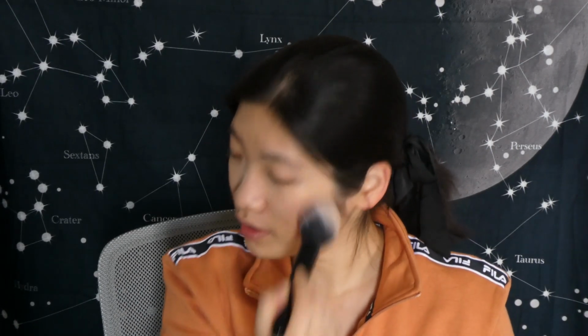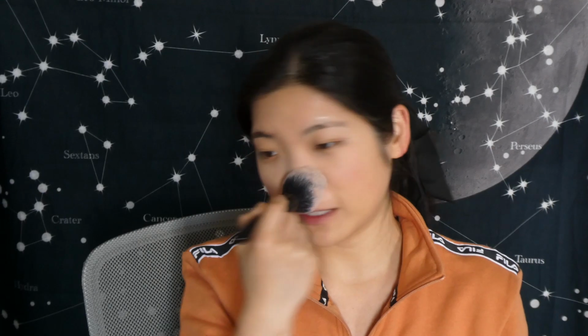It is really similar to the Models Prefer one. Or that one is really similar to this. Yes. I'm so surprised that in Australia I have such a good, that's very similar. Grab a face powder brush. I'm just gonna brush through the rest. And I'm no longer tacky. This foundation is not super tacky without setting powder, but it definitely feels a little bit.